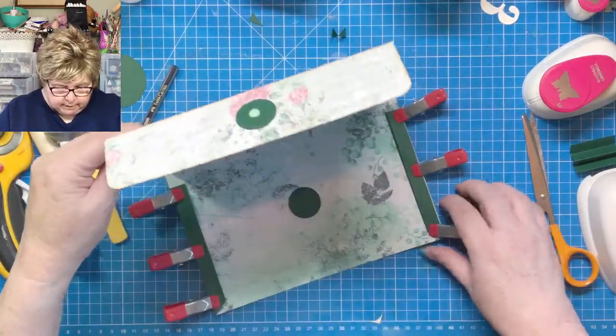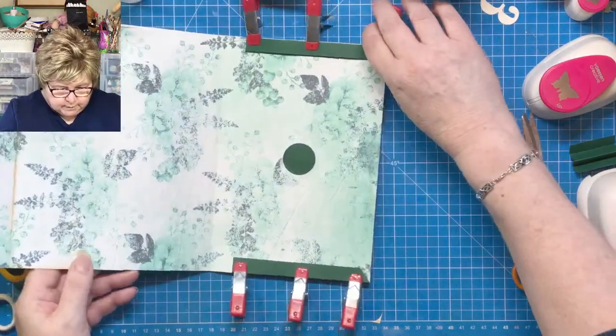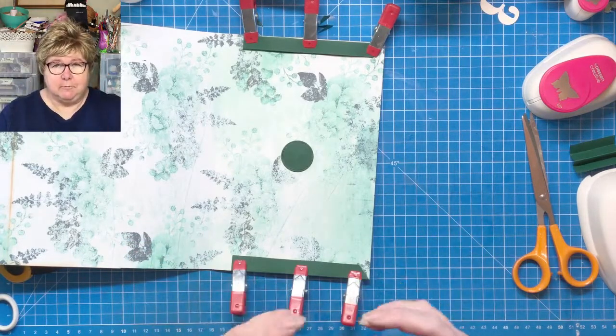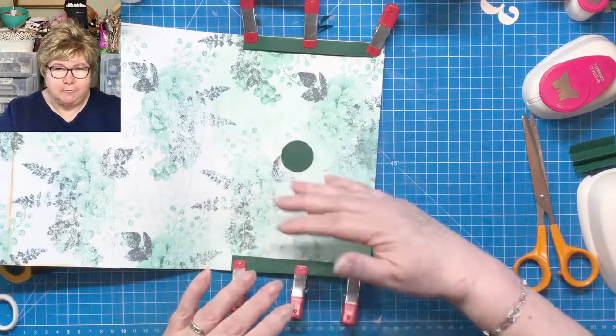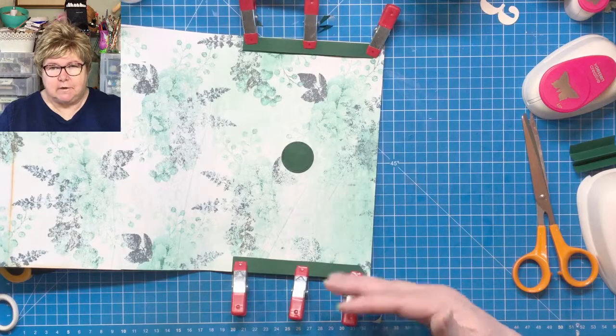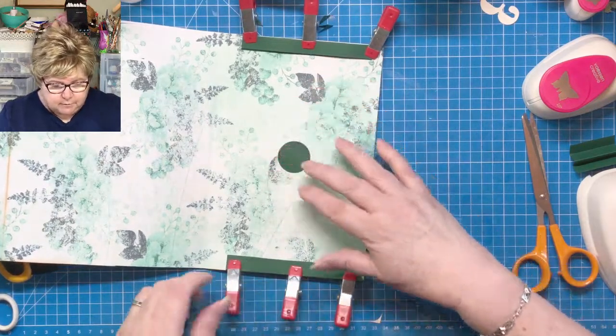Right. OK. So I reckon it's now time. The time has come to stick the other side. Now, you've kind of got to do both of these together because you haven't got enough room to get in. Actually, with this one, I might have enough room, but with the general size ones that you do, you've got to do them both together.